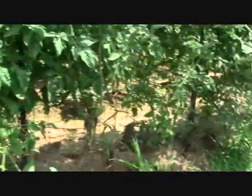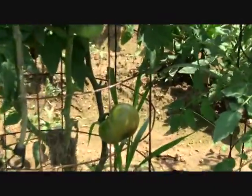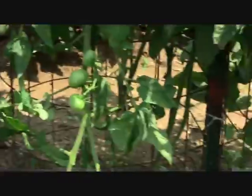Here's a side view of these tomatoes. Right here's one that's a pretty good size, and it's starting to ripen. Macy's wanting a tomato, she says. Don't pick them yet, baby. They're not ready.